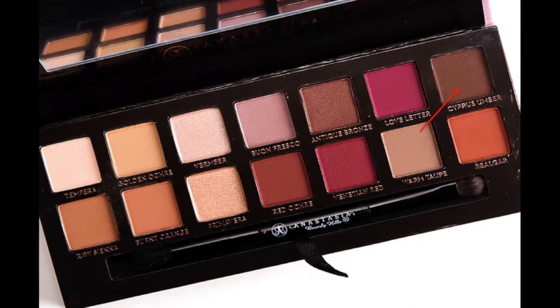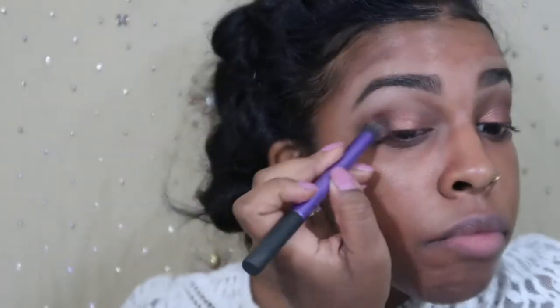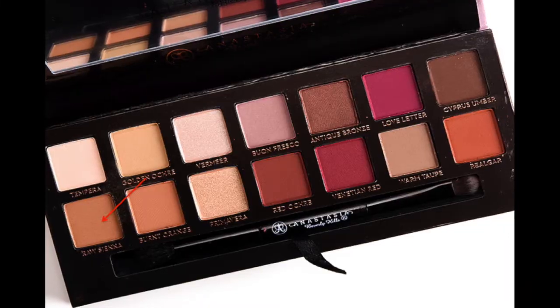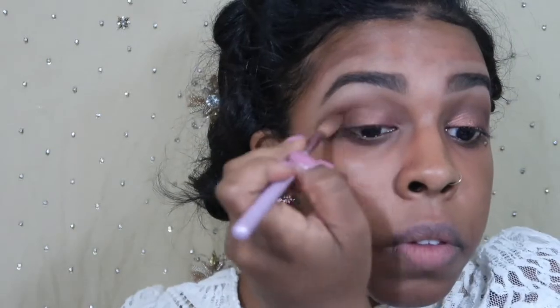Next I'm going to take Cyprus Umber again, of course, and just go into the outer V and just basically make sure that it all blends together, and take the raw Sienna and go into my transition crease again and just make it all blend and look nice, just to provide some more warmth into the crease.